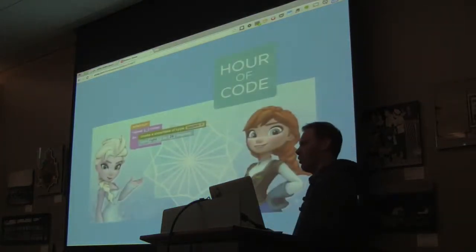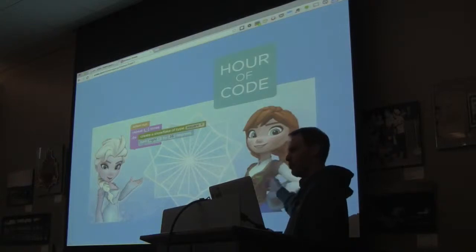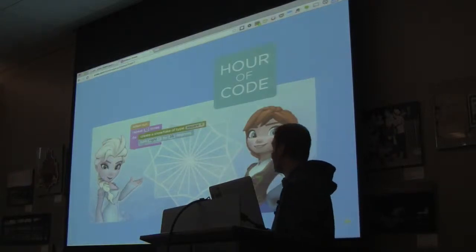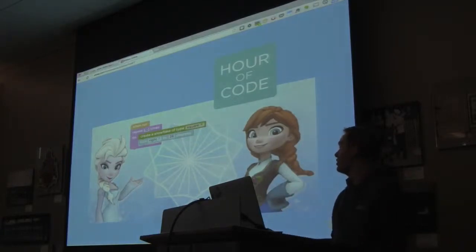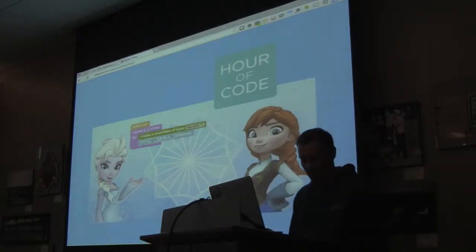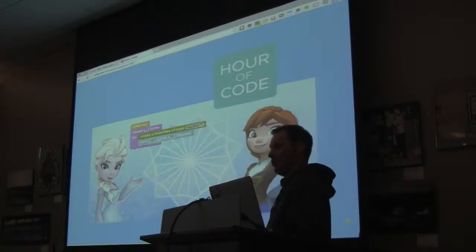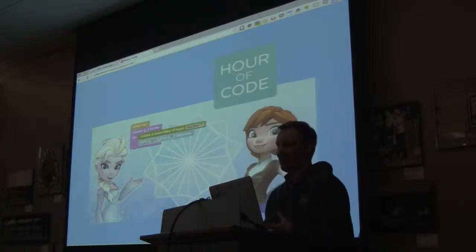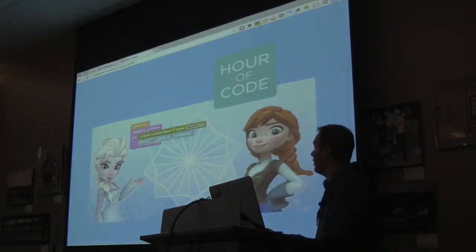And then the Hour of Code, my daughter actually did this at school, and again, great use of licensed characters to pull kids in and get more interested in these things. My daughter actually played with this quite a bit until she hit a wall where she couldn't design the snowflakes that she wanted to do because they just give you a limited set of instructions that you can utilize.